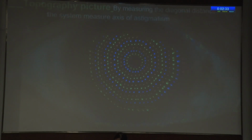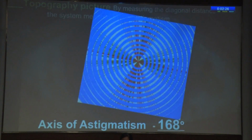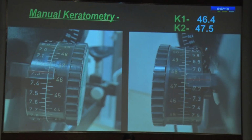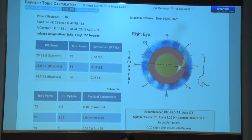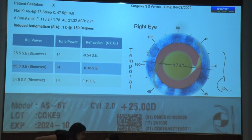Without use of any eye drops, we can capture a topography picture of the eye. By measuring the diagonal distance between these points, the system measures axis of astigmatism, which is 168 degrees in this case. Unlike other solutions, in this system there is no absolute need to keep the head perfectly straight. Manual keratometry to measure K1 and K2. Immersion A-scan to measure axial length, anterior chamber depth and lens thickness. The above data is used in Barrett's toric calculator to calculate recommended IOL power and axis, which is 174 degrees in this case. So, implantation of 25 diopter lens with 2 diopter cylinder in 174 degrees was planned.